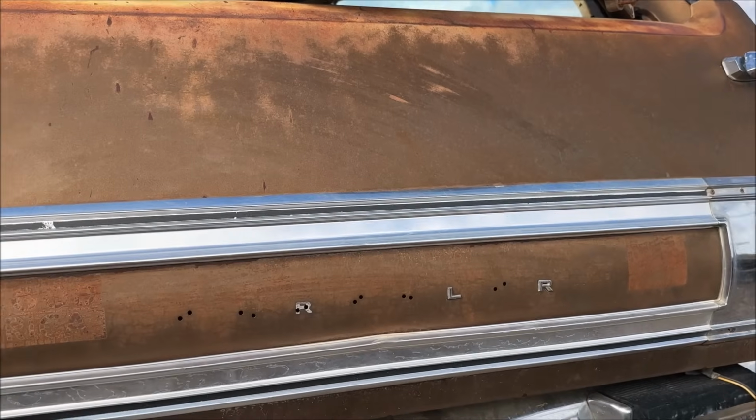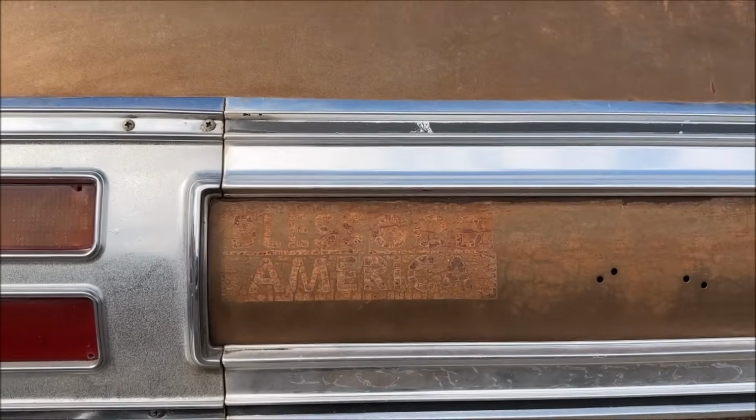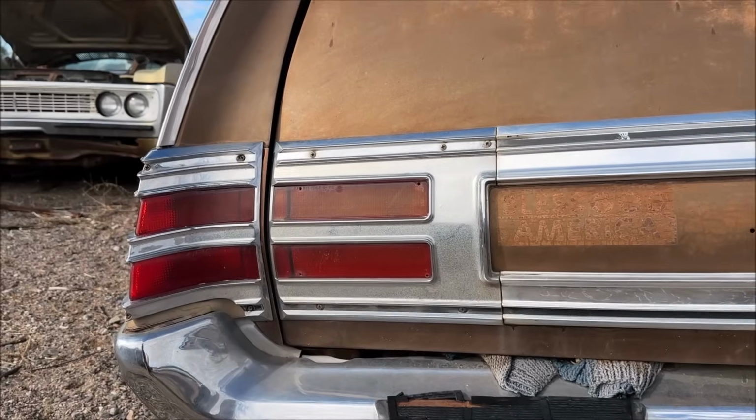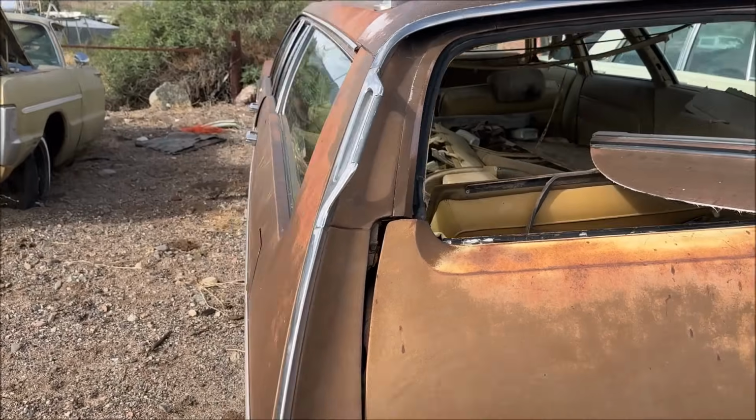You've heard of God Bless America, but have you heard of Bless God America? I'm trying to figure out what that even means.